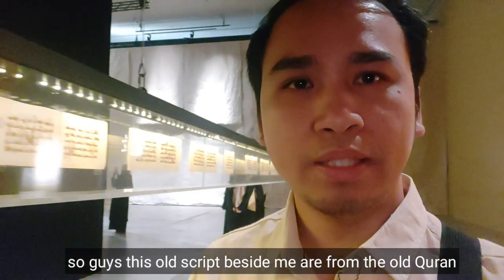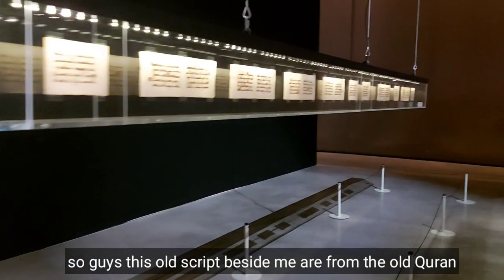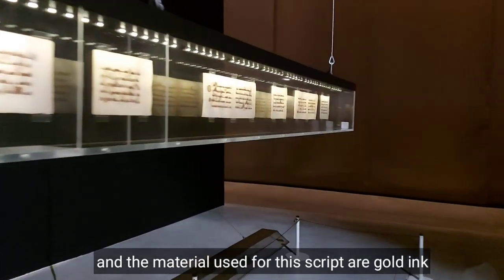So guys, itong mga nandito sa gilid ko na mga script ay galing sa old copy ng Quran, at ang gamit na panulat dito ay gold ink.